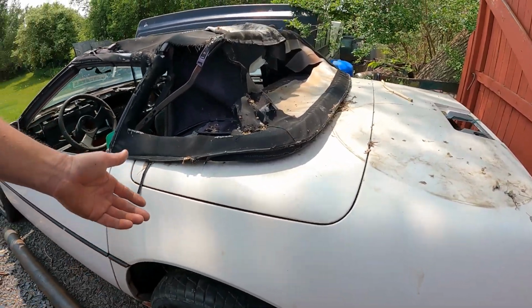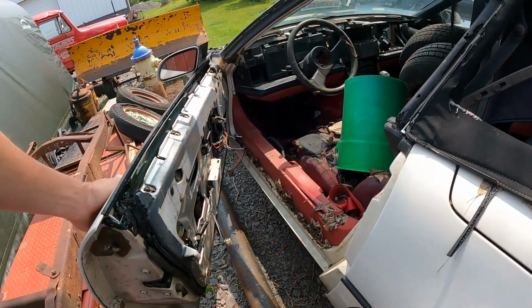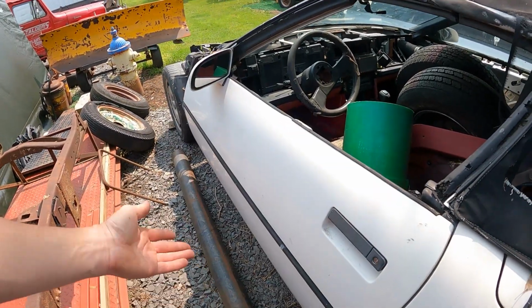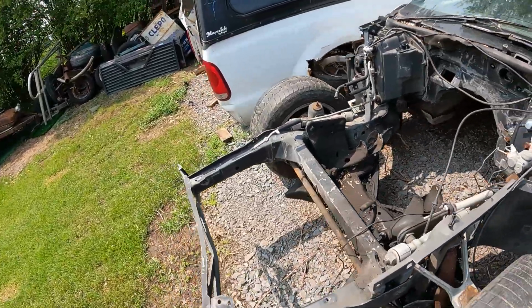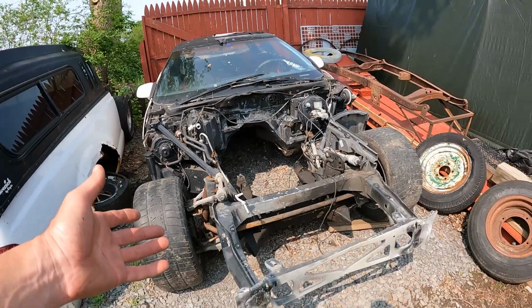It's pretty much just the suspension. The doors are actually nice shape, but that's because they're full of leaves. Outdoor storage and no windows, bad. I mean, they're not going to go bad, but it's an 87 Corvette. I thought I wanted the suspension to use in something, but the chances of me actually using it anytime soon are probably slim to none.